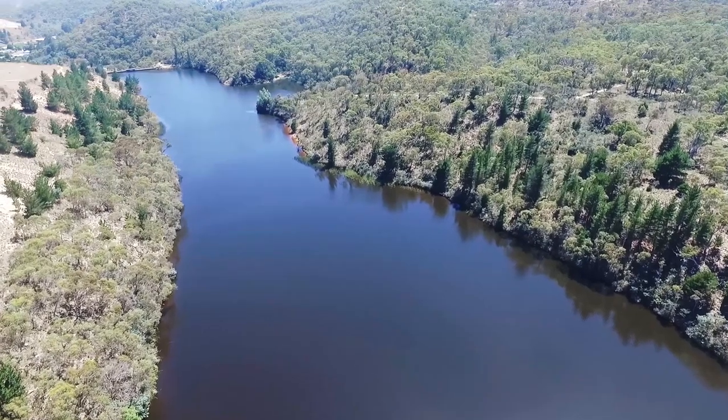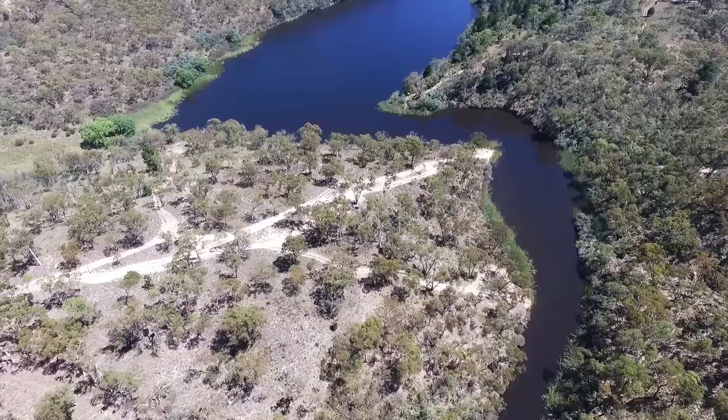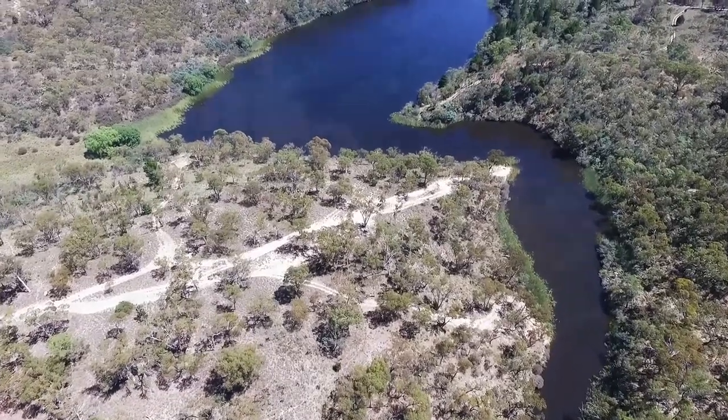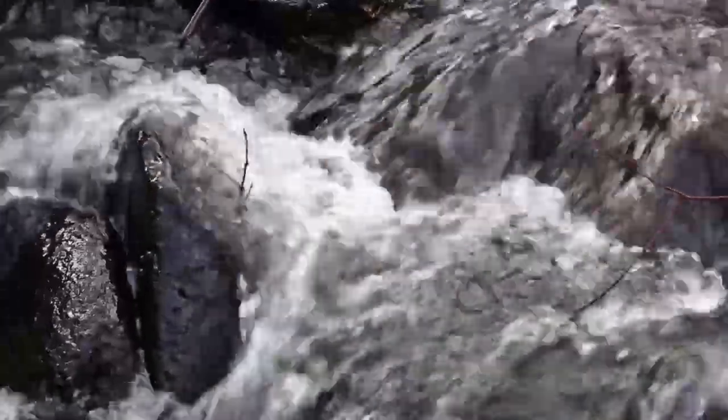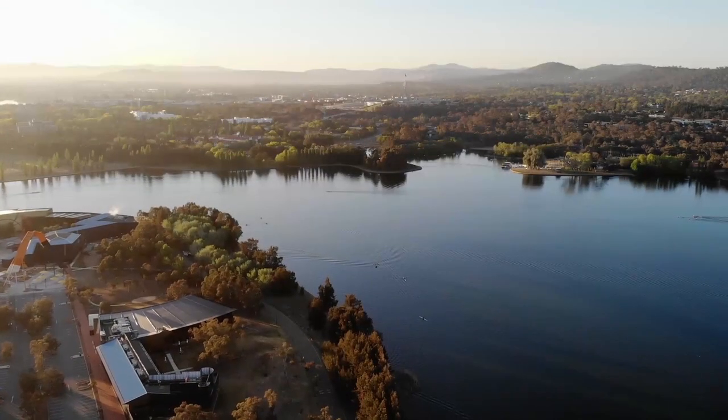Captain's Flat is really lucky because it has a magnificent dam that is always 100% full. And that's because it's fed by the headwaters of the Molonglo River. And they, of course, eventually feed into Canberra and become Lake Burley Griffin.